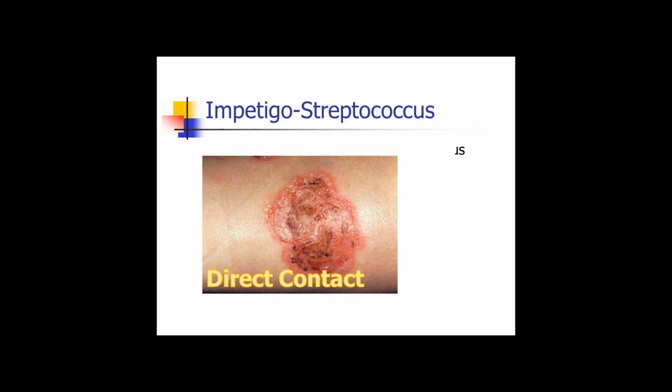This is ringworm, very, very common. It's not actually a worm, it's actually a fungus. It is spread by direct contact, or it also can spread indirectly by shared towels and clothing and hats and things. Interestingly enough, this can also be spread by cats and dogs.